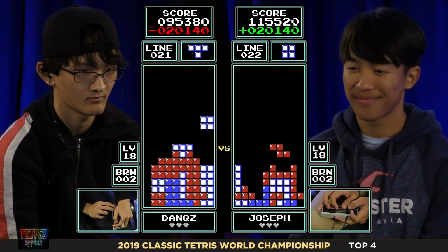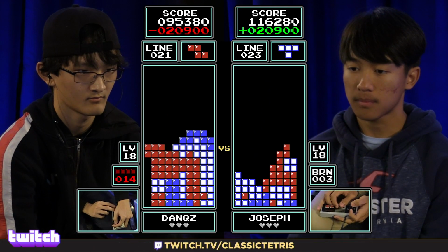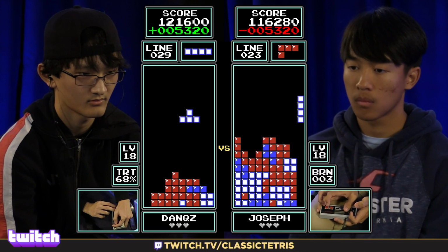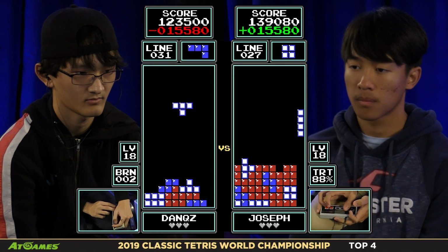Dan QZ building an unorthodox wall on the left side. Yeah, it just kind of worked out that way, and it's working out, no problem so far. Yep, there he goes, clean. Boom, Tetris for Dan. So now he's just looking for that J piece or the I piece that he can slide over there, and yep, there we go. Transition back to the right side.